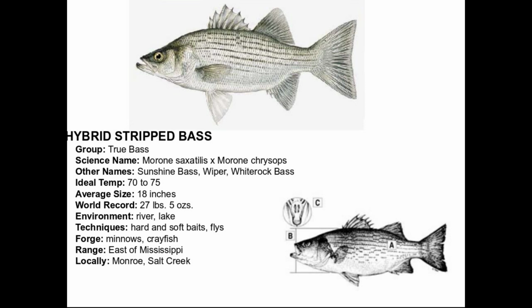We refer to them as wipers around here. They're a little smaller than a true striped bass, a little larger than a white bass. The same voracious appetite for shad. And they were introduced, and have done a wonderful job maintaining this delicate balance between food source and fish-eating species. Average size around 18 inches. They prefer a little cooler water, 70, 75 degrees. They certainly do okay in higher temperatures. Like I said, you'll find them in lakes and rivers.